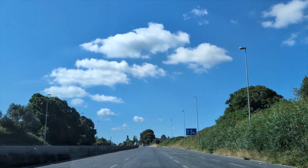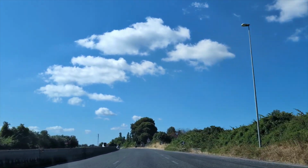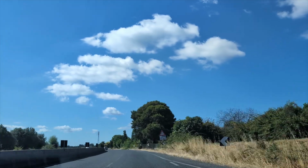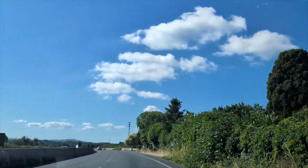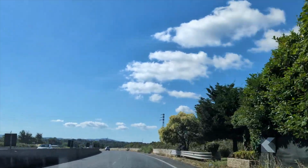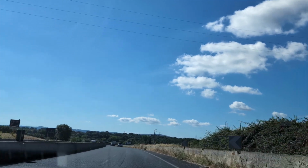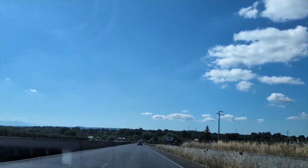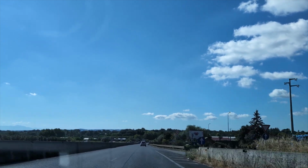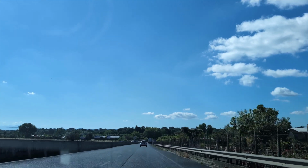We've done about 30 kilometers, a lot of it 50 kilometer an hour roads, where they look like 90 kilometer roads in other countries. So the roads here are really slow. Even this, that looks a bit like a motorway, I don't think it's a full motorway. It's limited to 90 kilometers an hour. I guess in other countries it would be like 110 or 120. So the roads in Italy are really slow, and there are lots of speed cameras everywhere, so you have to be careful.